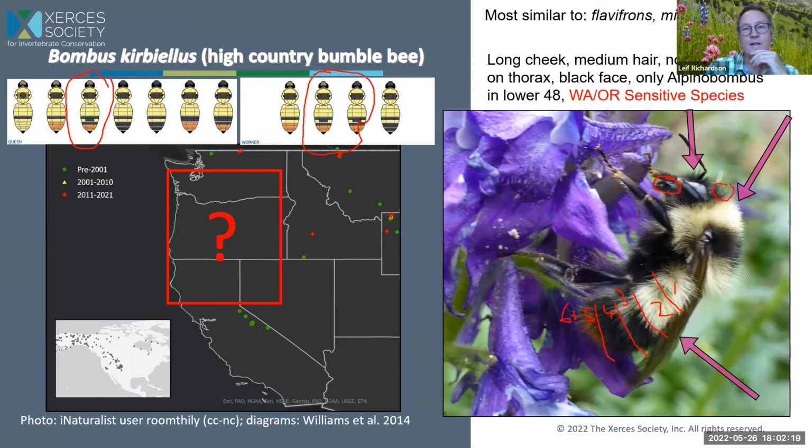This is a sensitive species in Washington and Oregon. I think at some point we'll get around to calling it that in California also, just in consideration of how limited its distribution is.